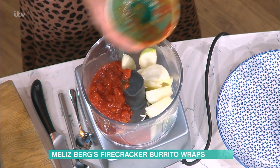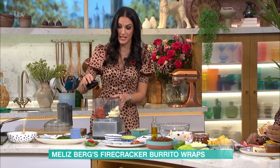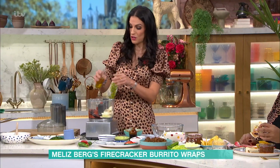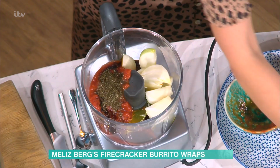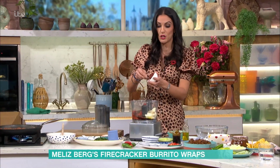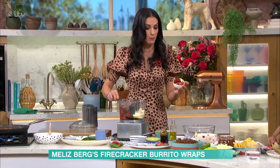So, onion, chopped tomatoes, a tin of chopped tomatoes, not being fussy, another of my favourite ingredients. Nar or pomegranate molasses. Extra virgin olive oil. Dried mint. If you cook with dried mint, it tastes completely different than if you use it in salads and dressings. It's sweeter when you cook with it. It has a different flavour if you just add it to dressings. More of that pul biber.